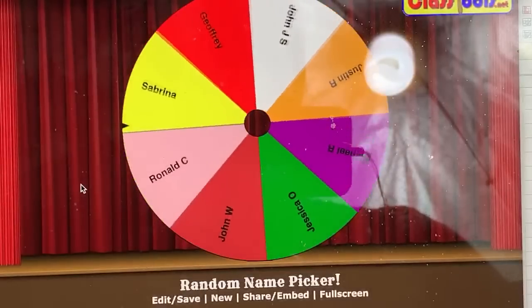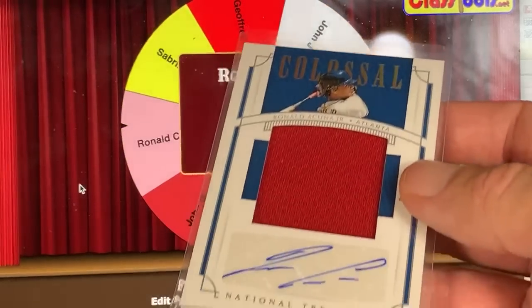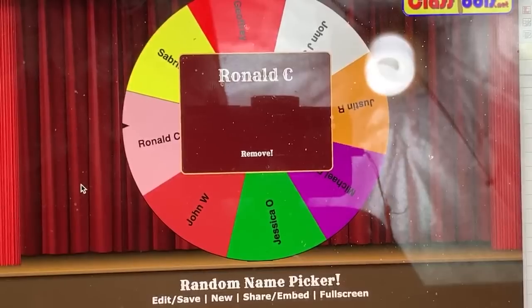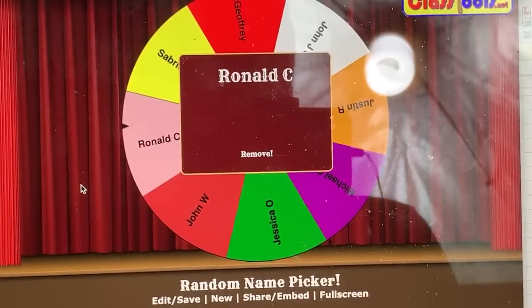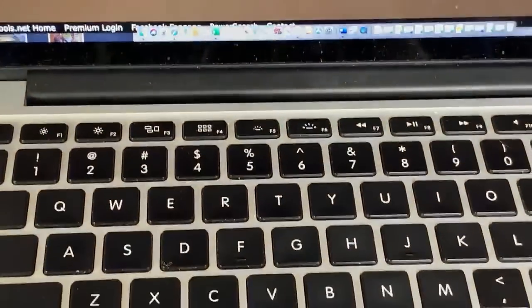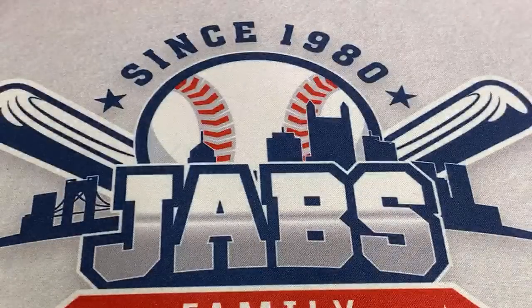There we go. Okay, the Acuna goes to Ronald C. Congratulations, Ronald C. with a big round there. You got the Acuna Jr. to go with your booklet. So Ronald C., get your name on that. I'm saying $250 on that. I saw someone say $150. I saw all the way up to $500, I think. Not exactly sure. You got to list it to figure that out, I guess. Very, very nice. All right, so that box is in the books.